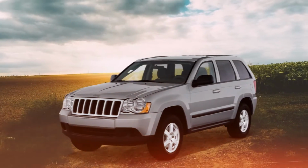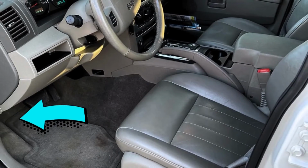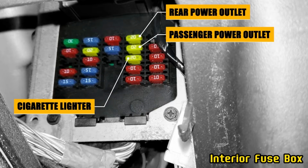Like the predecessor, in the 2008 to 2010 Grand Cherokee, you can find the power outlet fuses in the engine compartment fuse box and in the interior fuse box. There are 3 fuses that you need to check in the interior fuse box. So here they are. They are the 3 yellow 20 amp mini fuses in a row. The very top one is going to be for the rear power outlet. The one in the middle is for the power outlet on the passenger side, and the bottom one is for the cigarette lighter.